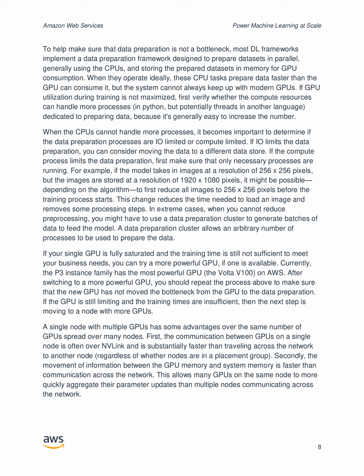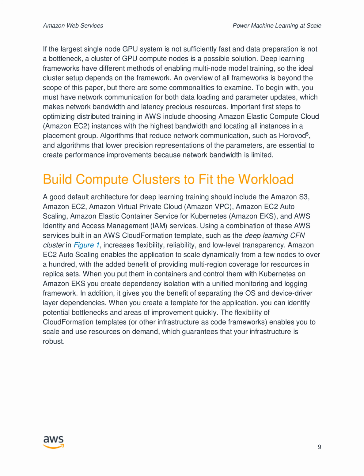If the GPU is still limiting and the training times are insufficient, then the next step is moving to a node with more GPUs. A single node with multiple GPUs has some advantages over the same number of GPUs spread over many nodes. First, the communication between GPUs on a single node is often over NVLink and is substantially faster than traveling across the network to another node, regardless of whether nodes are in a placement group. Secondly, the movement of information between the GPU memory and system memory is faster than communication across the network. This allows many GPUs on the same node to more quickly aggregate their parameter updates than multiple nodes communicating across the network. If the largest single-node GPU system is not sufficiently fast and data preparation is not a bottleneck, a cluster of GPU compute nodes is a possible solution.